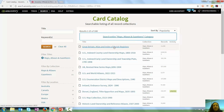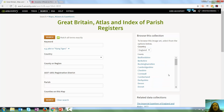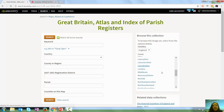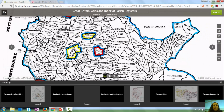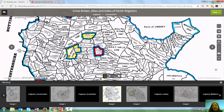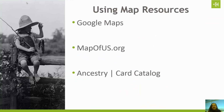And so you need to be able to go and browse to these records, and then when you pull one of them up, you can see here, you can actually do a search by a specific location, or you can just use this browse box over here. I can go to England, I can go to Lincolnshire, I can then be brought to the specific section in the atlas where the Lincolnshire maps are, and it will show me the different parishes in different periods of time for that specific location. So that is the Ancestry card catalog.